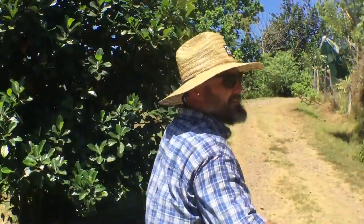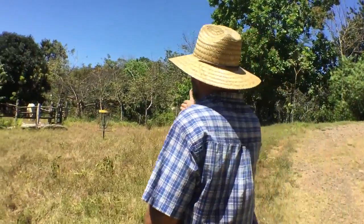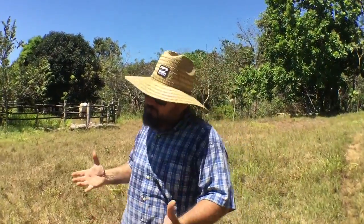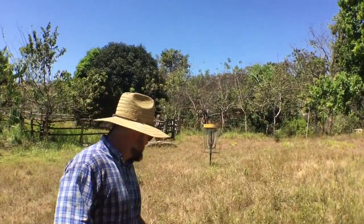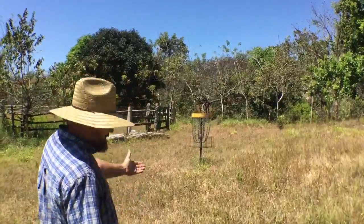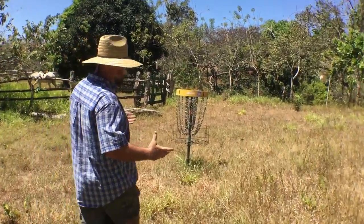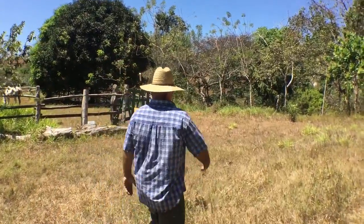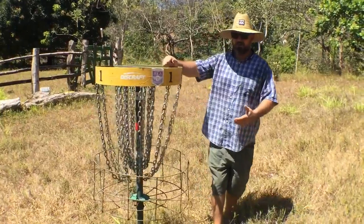Sorry about that. This side over here is moringa. We also have disc golf. Disc golf, well, because golf is really horrible for the world, for the environment. Disc golf, as you can see, we don't have to cut the grass. We use large discs instead of a ball. All the rules are the same. You just get your disc in the basket. As soon as you hit the chains, it should fall right in there.